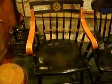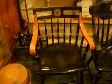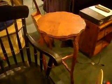There's some nice college chairs here. These are beautiful. There's not a scratch on these, and they're very heavy wood. That looks like Rhode Island College, and this one is Connecticut College for Women, New London. That looks like a tiger maple stand there.